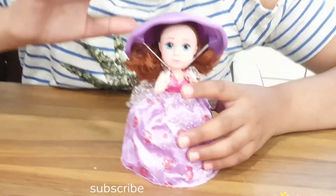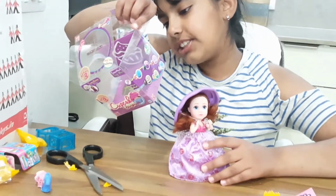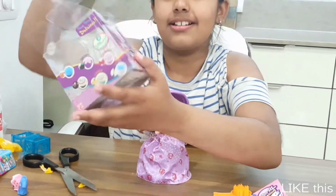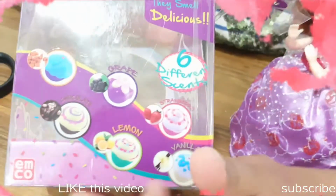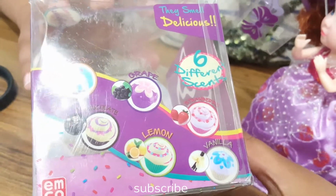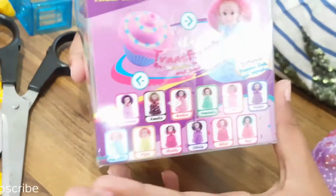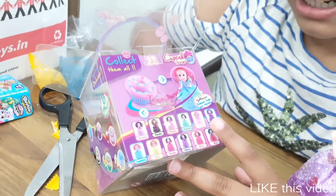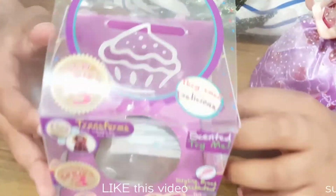Let's see which one I got. I think I got Jasmine. So they come in all of these different flavors, and next time when I buy these, I'll look for a different flavor. And these dolls, we can find all these dolls. So its cost is rupees 5.99, and this is series 3. This packaging smells so good.